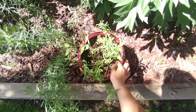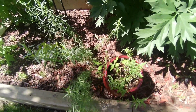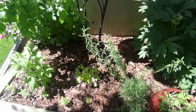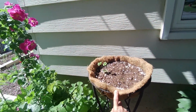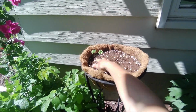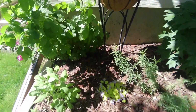You get little surprises like this. I am going to just leave it there and see what happens, actually. You never know. Russian tarragon. Up here is a parsley container where it looks like someone ate my parsley. So I got one left here, but parsley, when it gets going, it goes. So it should be all right.